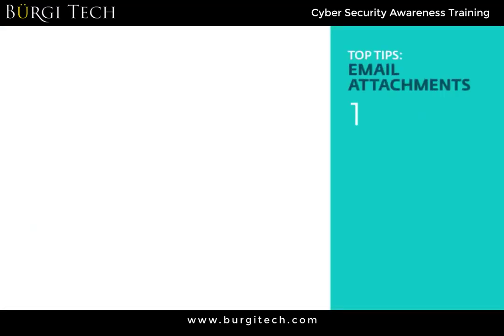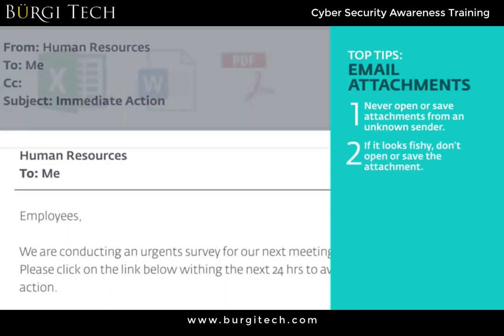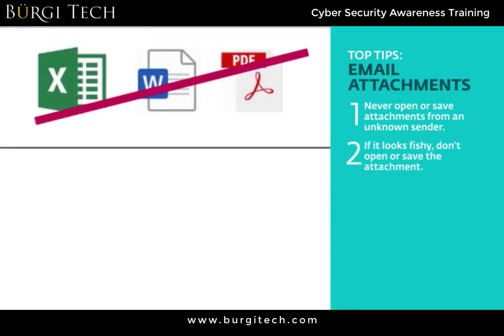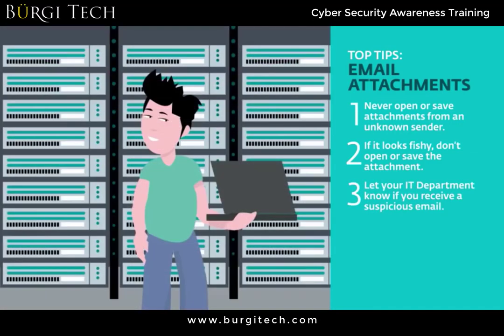Never open or save attachments from an unknown sender. Even when an email comes from someone you trust, if it looks fishy, don't open or save the attachment. Let your IT department know if you receive a suspicious email.